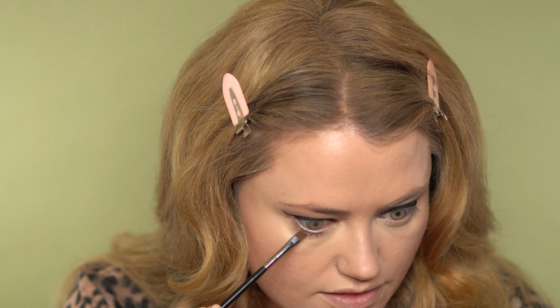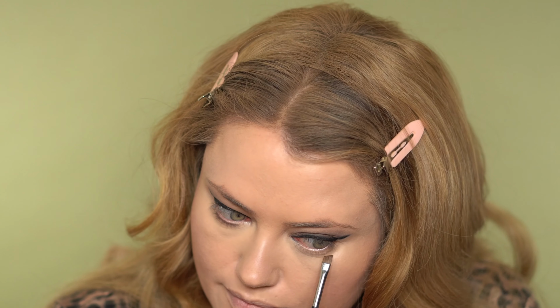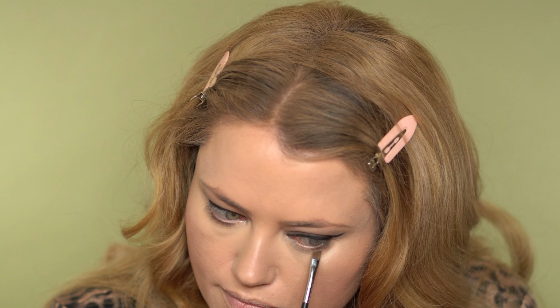And I'm using an angled brush just because I feel like we're going to get a lot more control to place it where we want it, and then we can come back in after that with a softer brush and just blend it out a little. You've got to remember the 60s was all about exaggeration, kind of like now.